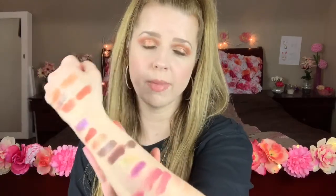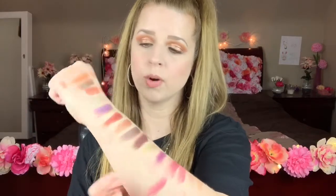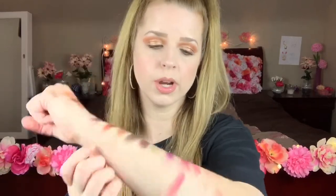I'm dying to do some other looks. I'm thinking maybe using this matte purple in the crease and then this beautiful shimmer purple on the lid. Something with this burgundy tone, this pink here and the burgundy here are really pretty. There's so many looks I think you can create with this palette.